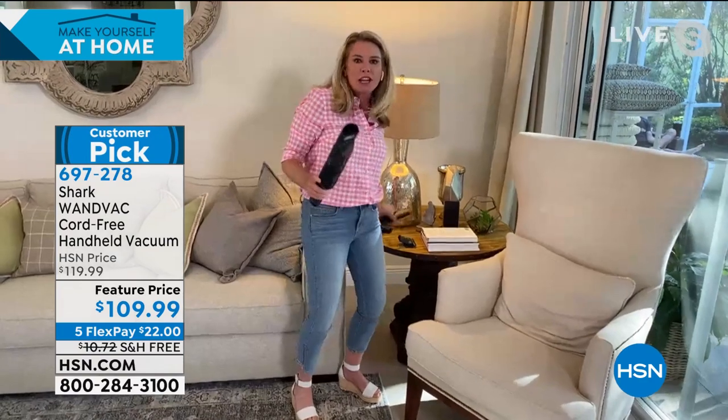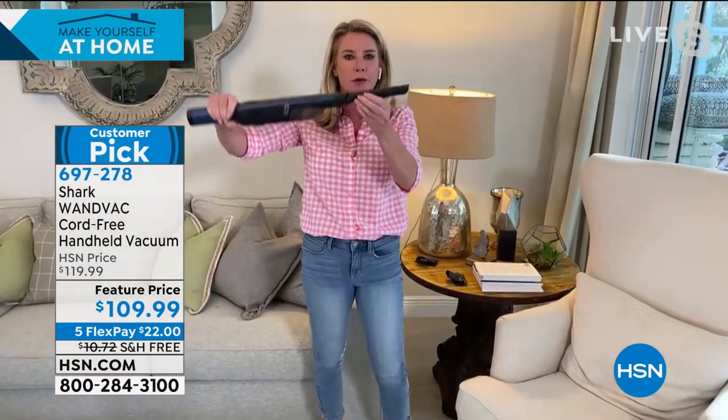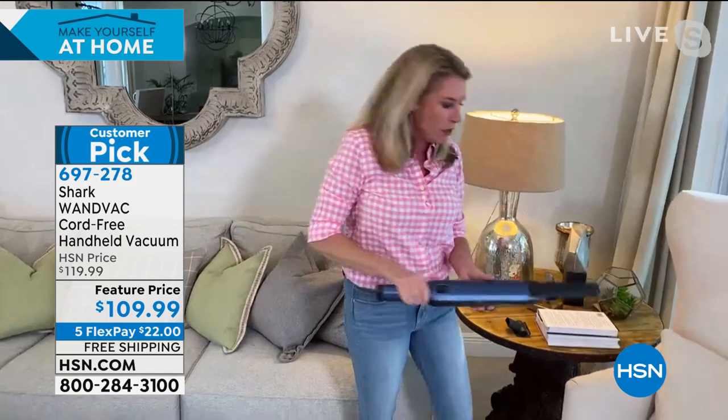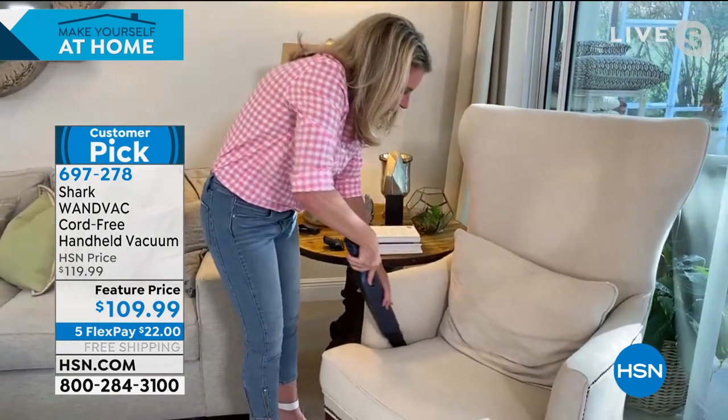Look, I'm gonna switch it out, okay? Now I'm gonna get this crevice tool. Now this crevice tool is super cool. You can use it like this or flip it open and you got little bristles right here. So think of the cushions in your house, obviously, how easy it is to get in those.